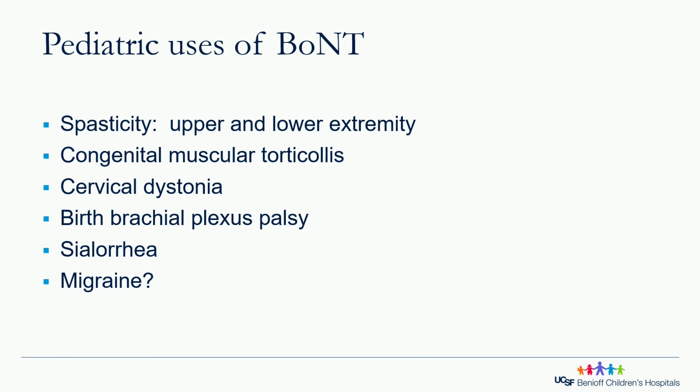As Dr. No alluded to earlier, we use it for upper and lower extremity spasticity or any hypertonia, in fact, for congenital muscular torticollis, for cervical dystonia, for birth brachial plexus palsy, and here's where we leave the musculoskeletal system, sialorrhea or drooling, and emerging use in pediatrics for migraine. It's approved in adults for migraine, but looking like it probably works for kids too.